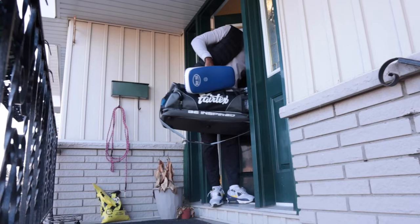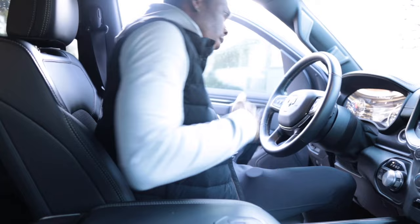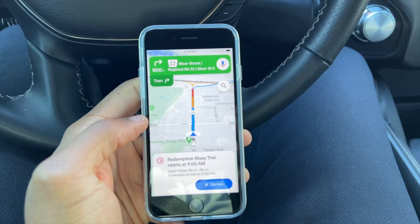Now, before we run even more late, let's get out of here. So at this point, I've been awake for about 40 minutes now. I've got my stuff all loaded up, hop into the truck, and start making my way down to Redemption Muay Thai. Now, to make this as realistic as possible, I throw in Redemption into the Google Maps app. I know how to get there, but the purpose of this is to show you what the battery life would be like if you were to be using this phone. And typically, a lot of us use our phones for navigation.